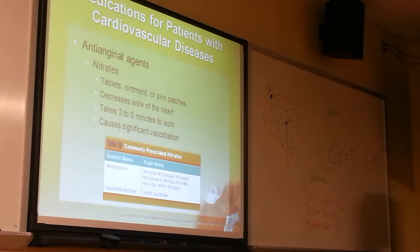Anti-anginal agents, so nitrates, tablets, ointments, skin patches. You will go to nursing homes and you will find people who have multiple patches all over them. Duragesic patches for medications and nitro paste that people just don't take off and they'll just keep slapping them on. And then they call you because their patient's bottomed out. They're hypovolemic, or hypotensive rather. And they're like, I don't know why they passed out. And you lift up their shirt and there's like 17 different patches on them. So again, you want to have a high index of suspicion for these patches and remove them.